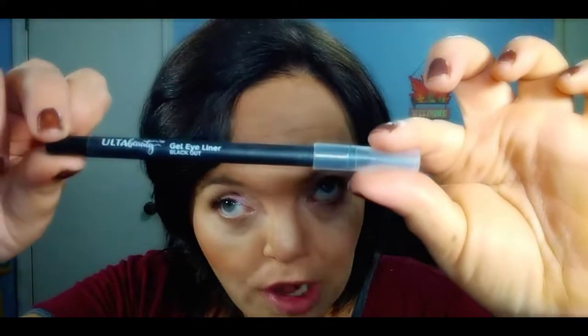So, and then this here is the Ulta gel eyeliner pencil in Blackout. That's what it looks like. And that is what I used on my top lash line today. So that right there is that box. Go ahead and put these items right there. Alright. Now let's get into the other goodies, shall we?